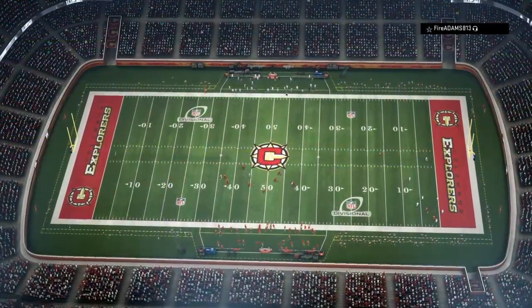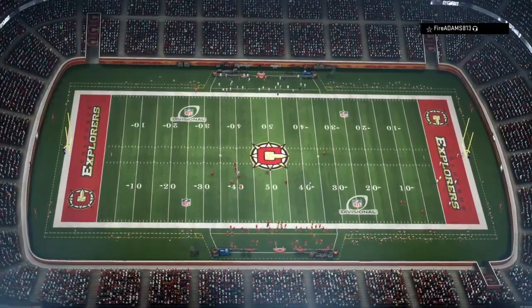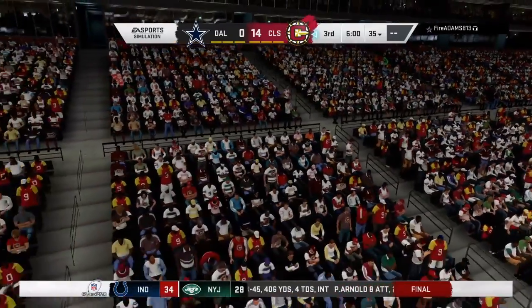So we've come upon halftime here in this NFC Divisional Round matchup as we send you down to Orlando where Jonathan Coachman has our EA Sports Halftime Report. Coach.